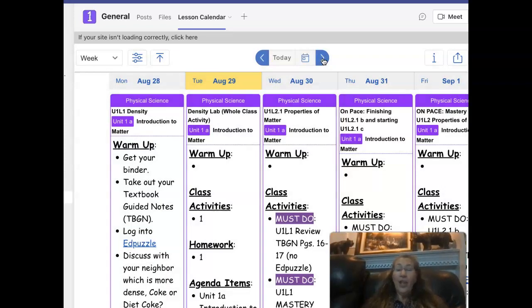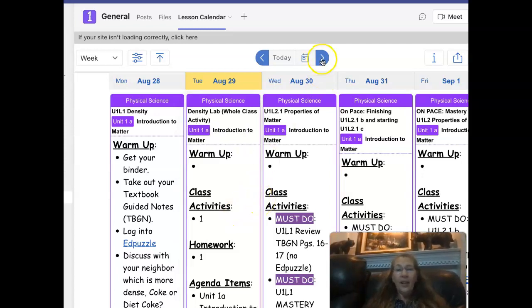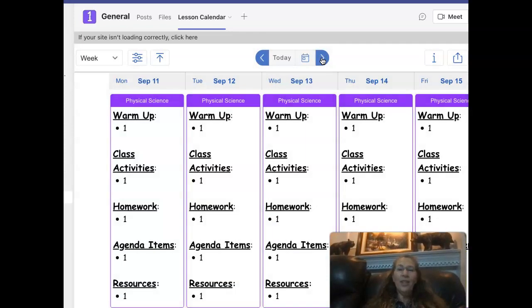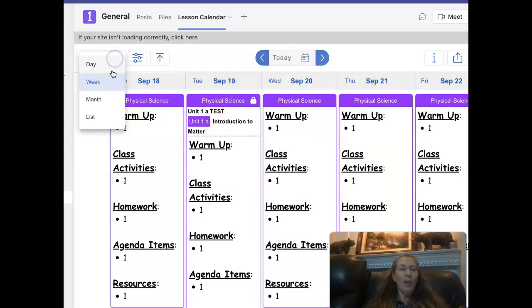These plans might change as class goes on. Let's say that we do an activity and we don't get quite as far as I wanted to. I can go in and change that and update that day's activity so students will know what we did and how far we got. Students can jump ahead, and I might not have gotten to this week, but they can jump ahead and usually see when the test date is. So they can go by week here, or they can go by the month.